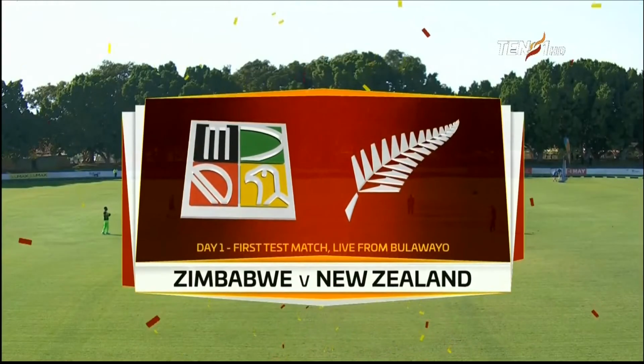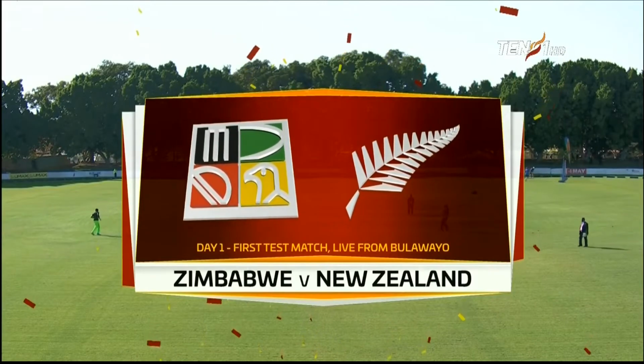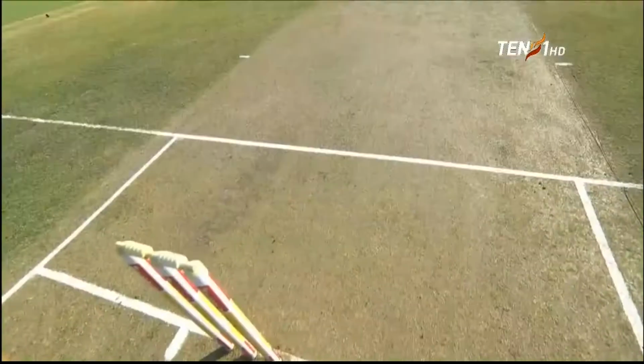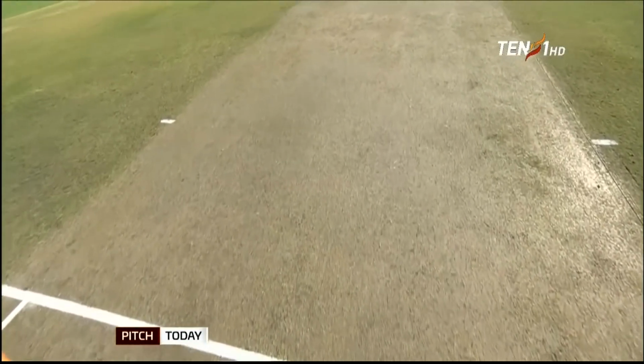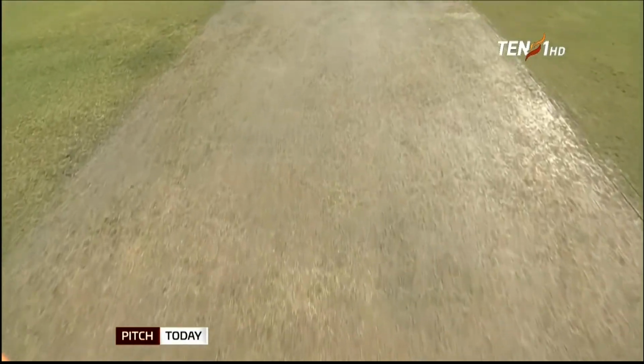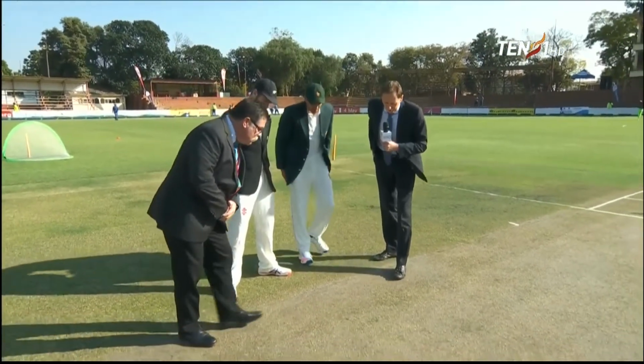Hello and welcome to the Day 1 highlights of the first test between Zimbabwe and New Zealand from the Queen's Sport Club, Bulawayo. The pitch looked flat and conducive to batting, but the bowlers would get some swing early in the day. Zimbabwe captain Graham Kramer won the toss and elected to bat first.